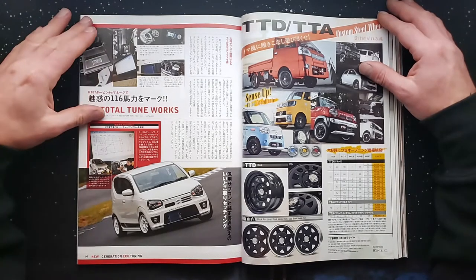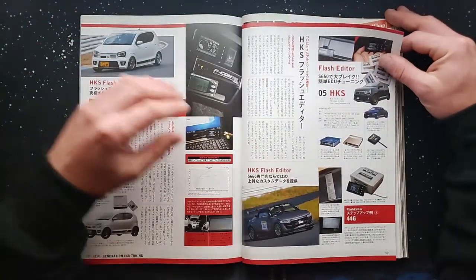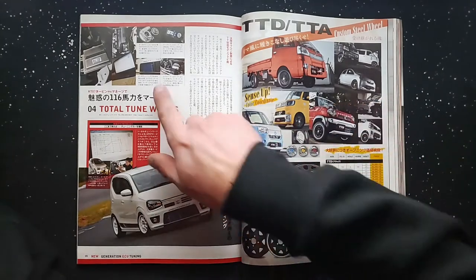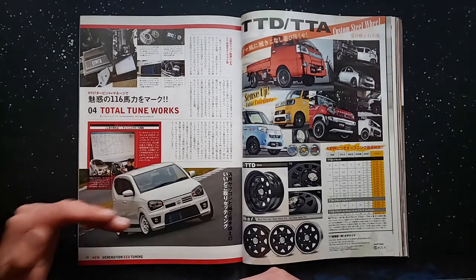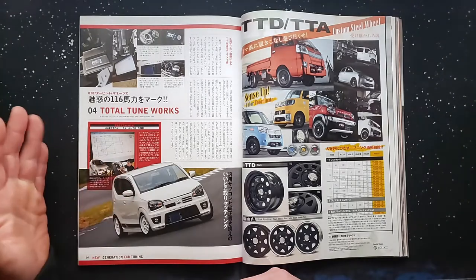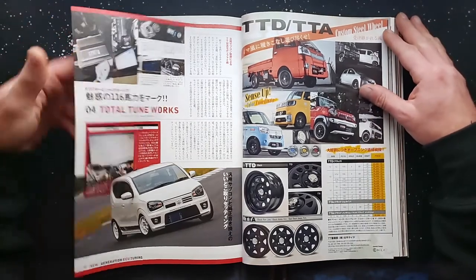Did they make a custom intake exhaust manifold for that, I wonder? Doesn't say. Well, it might say in here, but we're not going to read it. Yeah, for me, 116 horsepower is quite disappointing. This a newer engine than the F6A, and they couldn't pull more than 116 horsepower out of it? Come on now. Okay, here we go.